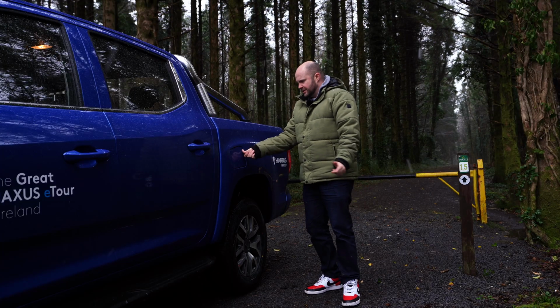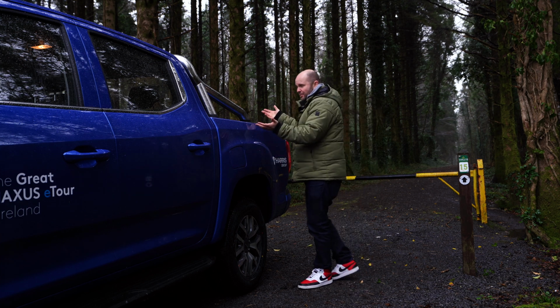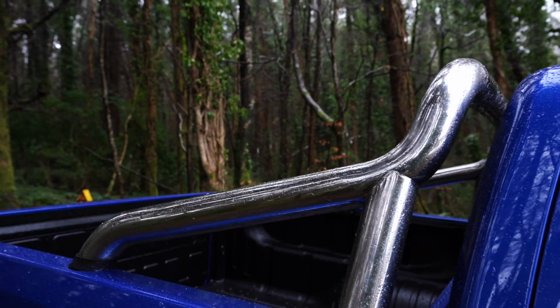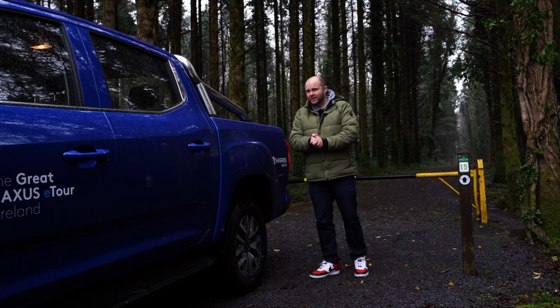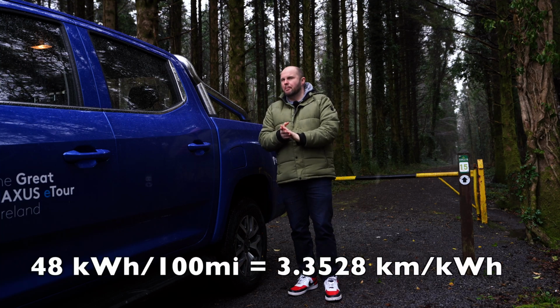Your charging port is here on the side of the vehicle. And by that I mean, there's plenty of space. You can put 1,000 kilos onto the back and tow it. How will that affect your range? That's an interesting one, because it's doing 48 kilowatt hours per 100 miles.